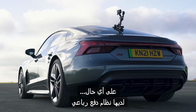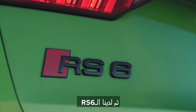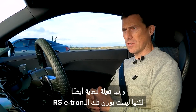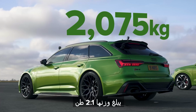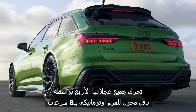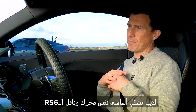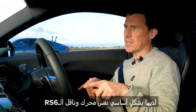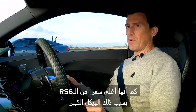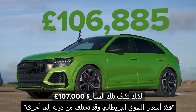Anyhow, it's got all-wheel drive and a 2-speed gearbox. It costs £113,000. Then we have the RS6, which costs just under £100,000 and it's quite heavy as well, not as heavy as that RS e-tron though. It's 2.1 tonnes. It's got a 4-litre twin-turbo V8 with 600 horsepower and 800 newton meters of torque, driving all 4 wheels via an 8-speed automatic gearbox with a torque converter. Moving on to the RSQ8, basically the same engine and gearbox as the RS6, however in a big heavy SUV body, and that's why it weighs 2.3 tonnes. It's a bit more expensive than the RS6 because of that bigger body, so that car costs £107,000.